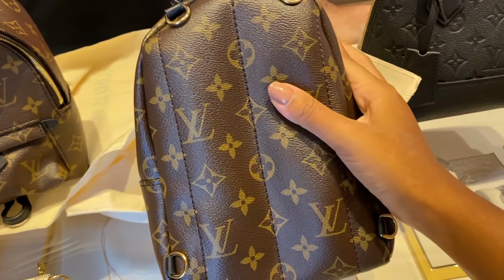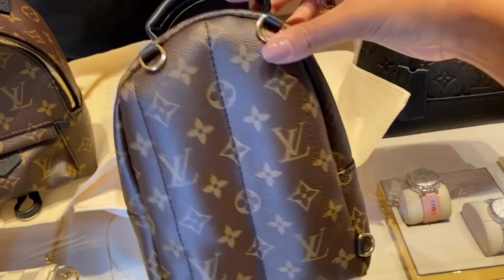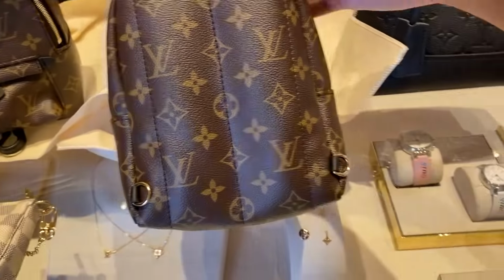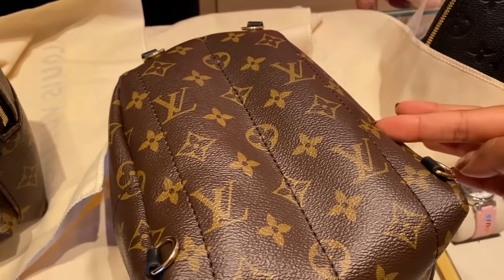But he said they had about 9 or 10, and I really was not feeling this anymore. I did mention that I think I solely got it because it was just impulse and I really wanted to try it out, but after the defect happened and after using it for a while, I just realized that this bag was not for me.